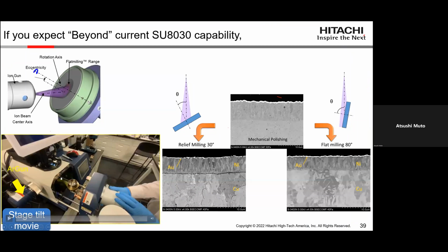Okay. In the case of this function, flat milling, we can change the stage tilt angle against the argon beam. By changing the tilt angle, this is for mechanically polished materials, solder based, plating based materials. If you set the angle more perpendicular to the argon beam, they emphasize the etching effect of the material. So by the topography, we can differentiate the material information.